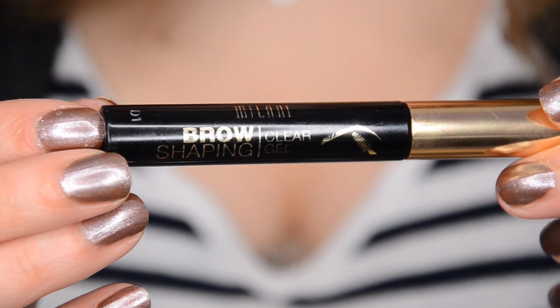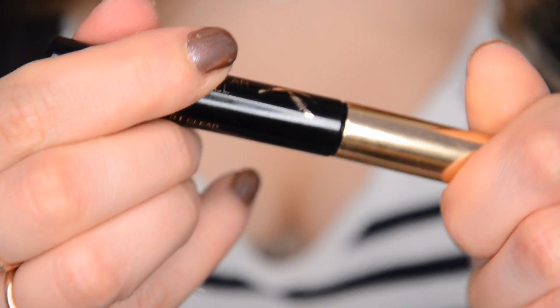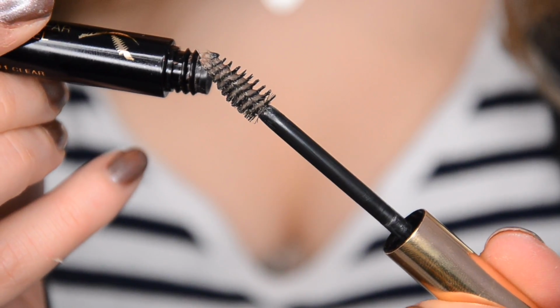Very, very disappointed. And then my brow gel came to an end. This is Milani Brow Shaping Clear Gel. This was all right. I would recommend it for a cheap option.